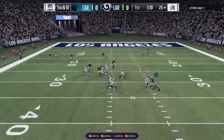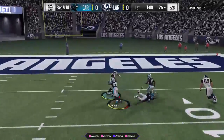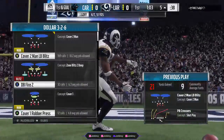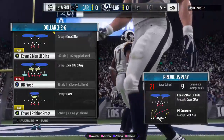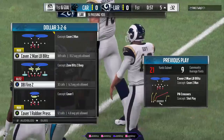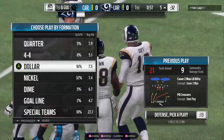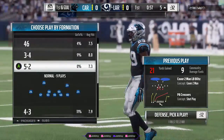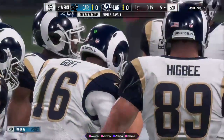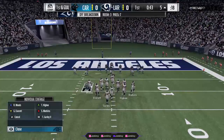A play fake to Gurley. Now Goff. They got a man. It's Woods. And he gets it all the way down inside the 10 to the 5-yard line. They're able to convert on third down, and that sets up a first and goal. Well, just play after play after play on this long drive for the offense.